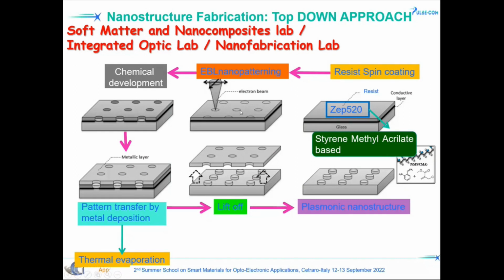Then the second part is, of course, the nanopatterning using the electron beam lithography technique. After it, you have a chemical development, and so what you get are holes in the ZEP material, in the resist material, and these holes, of course, have been designed according to specific designs that you want to realize. Then the other step is the pattern transfer by metal deposition.